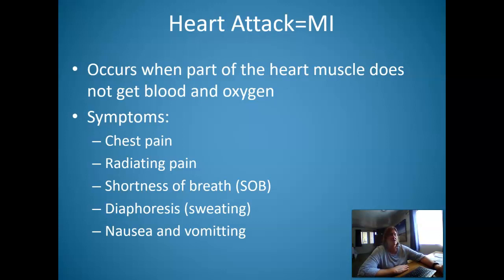But some people have heart attacks and will stay awake and alert through the entire process. But symptoms usually of a heart attack are chest pain. The pain may radiate. That means it may travel. It may go from the chest, and it may go up the neck or down the arms or through to the back. Shortness of breath, which is abbreviated SOB, where they look like they're winded, like they're having a hard time getting their air in. Diaphoresis, which is a fancy name for sweating. And nausea and vomiting. They get sick to their stomach and possibly throw up with it.